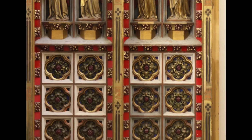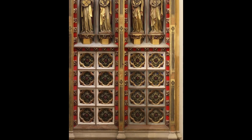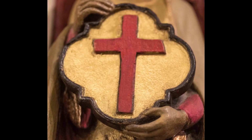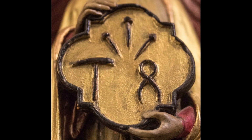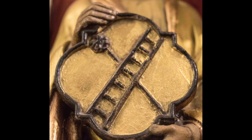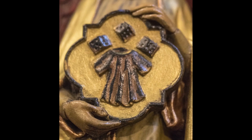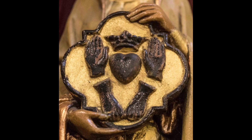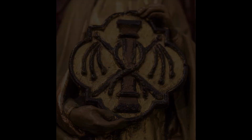Phyffers was recruited by Pugin to carve models and guide workers making wood carvings for the new Houses of Parliament in London. The reredos panels show 8 angels bearing instruments and emblems of the Passion: the cross, the crown of thorns, nails and a hammer, pincers, a ladder, a spear, the garments stripped from Jesus for which lots were cast, the depiction of the 5 wounds of Christ, whips and a whipping post.